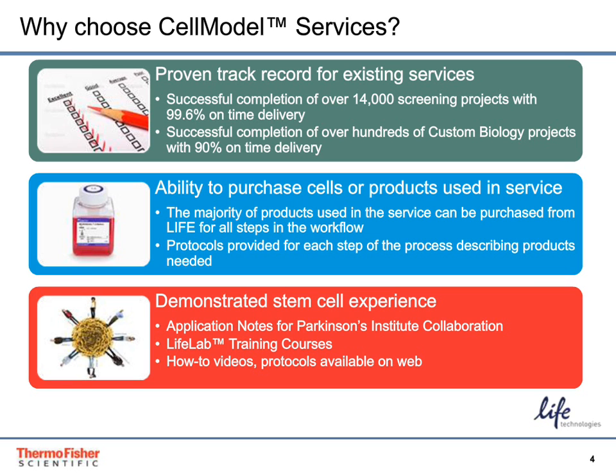And at each milestone, we will provide protocols for each step of the process describing the products needed and how we did it, if you choose to bring this work in-house. We also have demonstrated our stem cell experience by our collaboration with the Parkinson's Institute and application notes that are available where we've reprogrammed patient samples into iPSCs, differentiated them, as well as edited them using our TALEN technology.